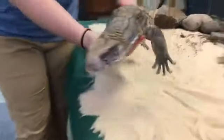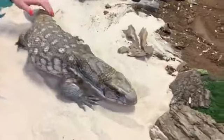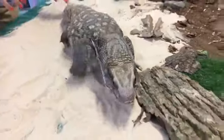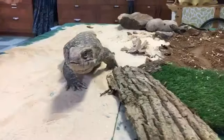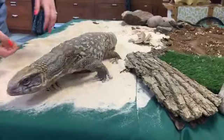Rodney's on the move now. All right, Eli wants to know, does he climb trees? They can climb. They are not the best climbers as far as different types of lizards go, but they are capable of climbing small trees. So they do prefer to be on the ground, though.